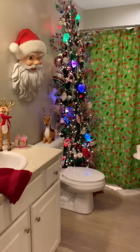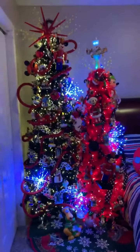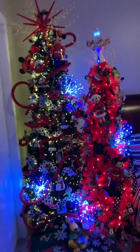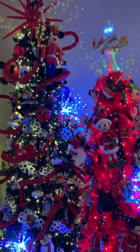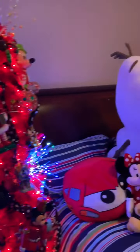And now, my youngest chose Mickey or Disney for his tree. And again, I'm real happy that he did. I love all these ornaments. Every time we travel somewhere, we try to get ornaments or something and then pick them up. And it's always fun to usually remember your trip.